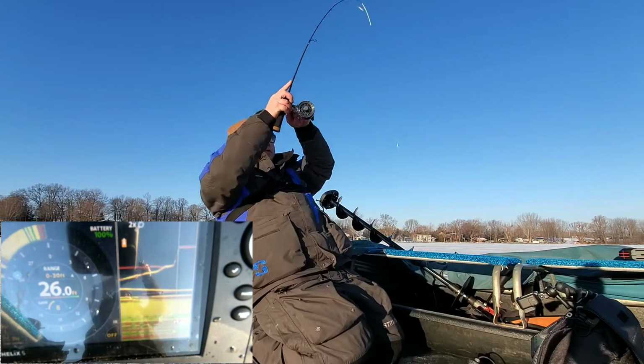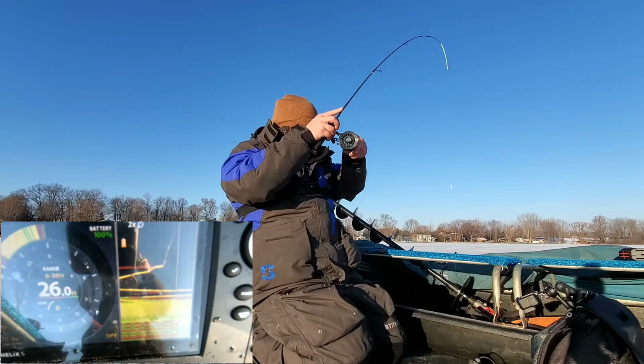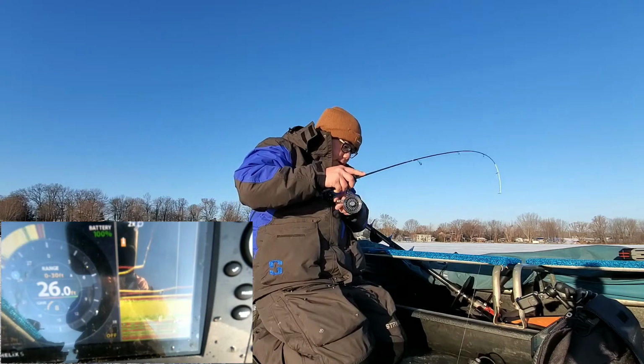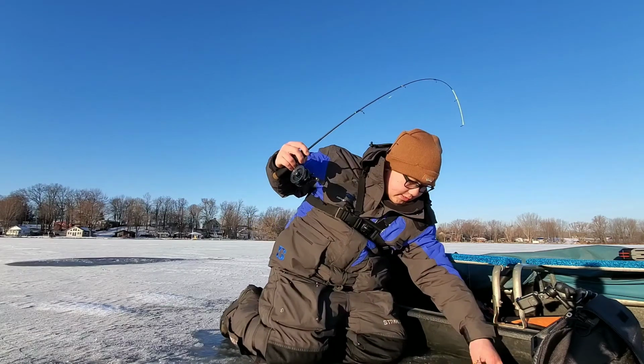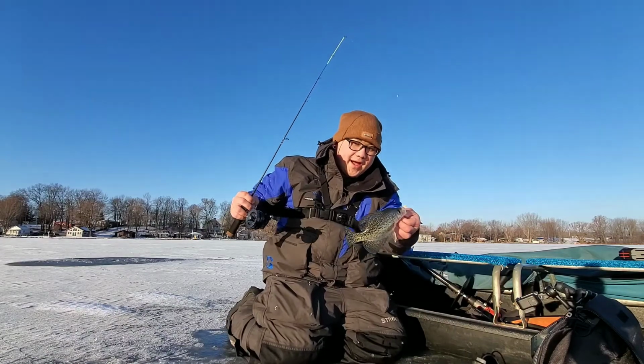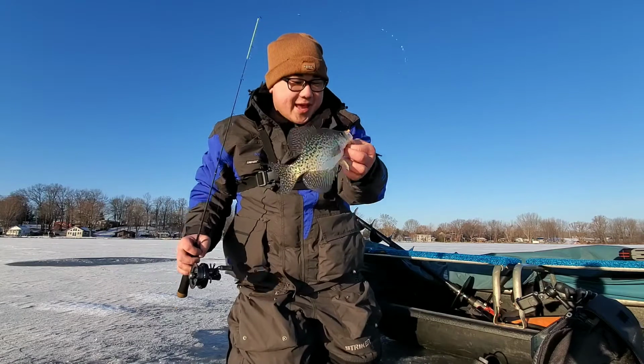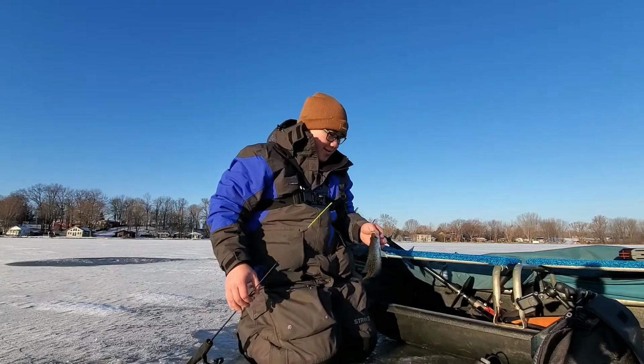Oh, jeez. Alright, you guys. I just caught one. This is not the best of views right now, but oh my gosh, this guy's a tanker. Look at that. Oh my gosh. Look at that tank right there, you guys. I mean, he's not that big of a tank, but still a nice eater, 10-inch.